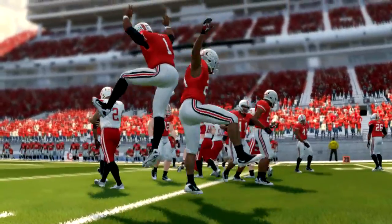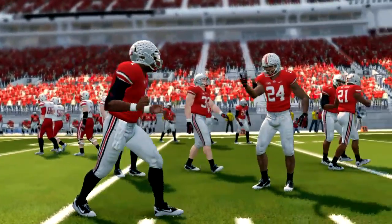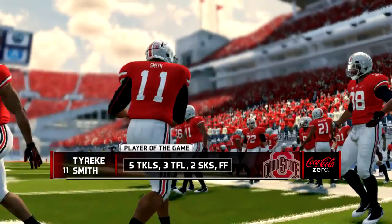A great one to win, a really tough one to lose. 2013, Ohio State.